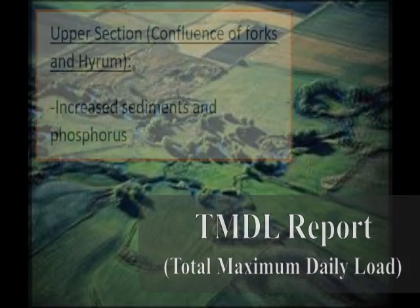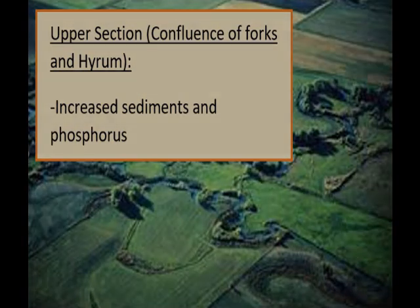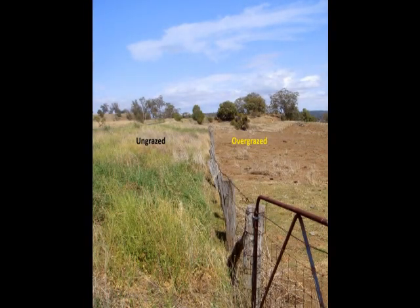The upper section between the confluence of the two forks and Hiram Reservoir had also seen increases in sediments and phosphorus entering the river. Phosphorus inputs have largely been from agriculture in the upper section, and this has mostly come from livestock waste entering the water. The lower section of the river has also seen increases in phosphorus from the waste treatment plant near Wellsville. Livestock grazing severely damaged vegetation along the Little Bear River, which has increased the amounts of sediments entering the river.